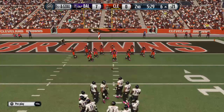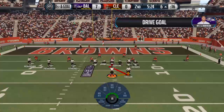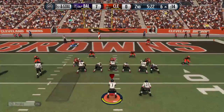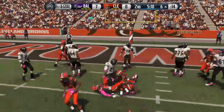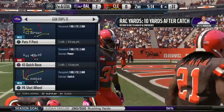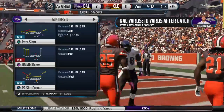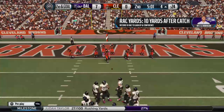Breaking huddle at the 6. Looks like they're in press coverage here. Let's go. First and goal. Here's the handoff, and they'll run it. Reed makes the tackle. The Ravens, like a lot of teams in the NFL, once again in the red zone, would love to run the football in there and score that way. Well, that time they run it, and they get very little out of it.